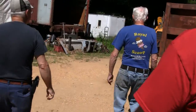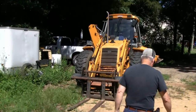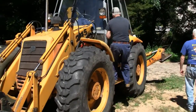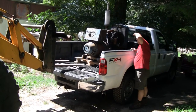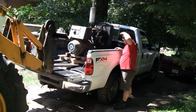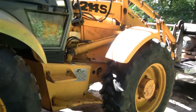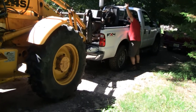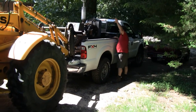I think our buddy Bill's got to leave soon. You got to leave soon, Bill? Yes, I am. All right. Well, hang around. We'll unload this engine. Another one. That's a nice forklift. I think that's the one we're going to use. Yeah. All right. Hey, this should be an easy removal here. It's on a pallet. You don't realize how heavy that is until you see it in Mike's truck, and I think Mike said that's a 250.